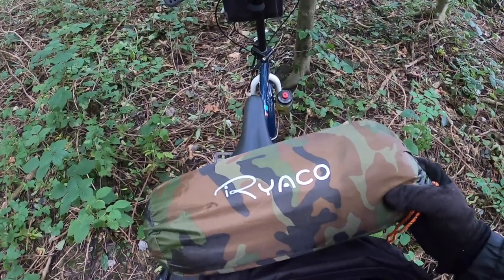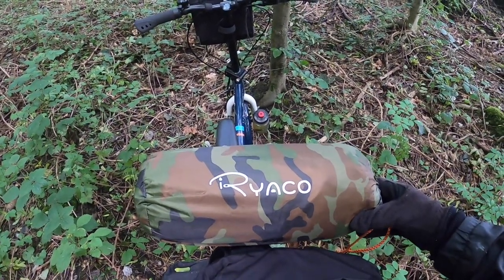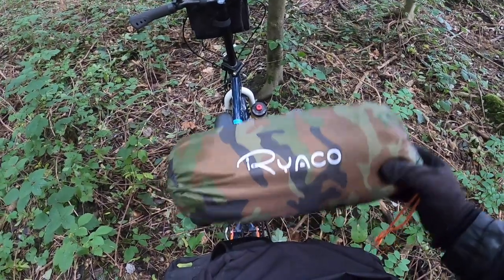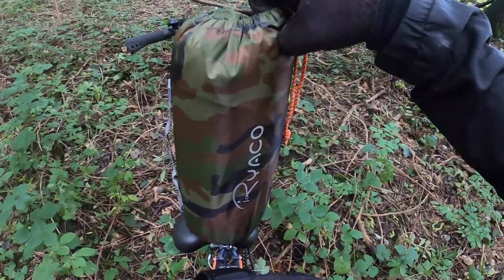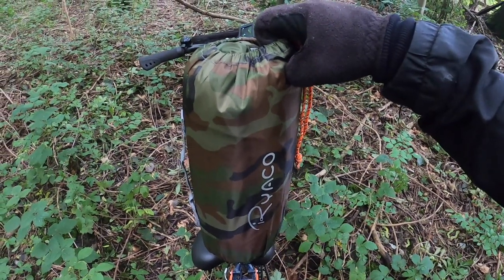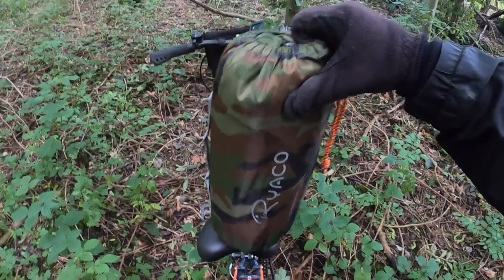Well, this is a tarp I found on Amazon. It's a Pacific cat to be used for hammock camping. You could use it for bivvying. Some fanboys of other brands probably won't like it. It probably isn't perfect. The inside of it's like silver. I think it's meant to reflect heat, but I don't know.